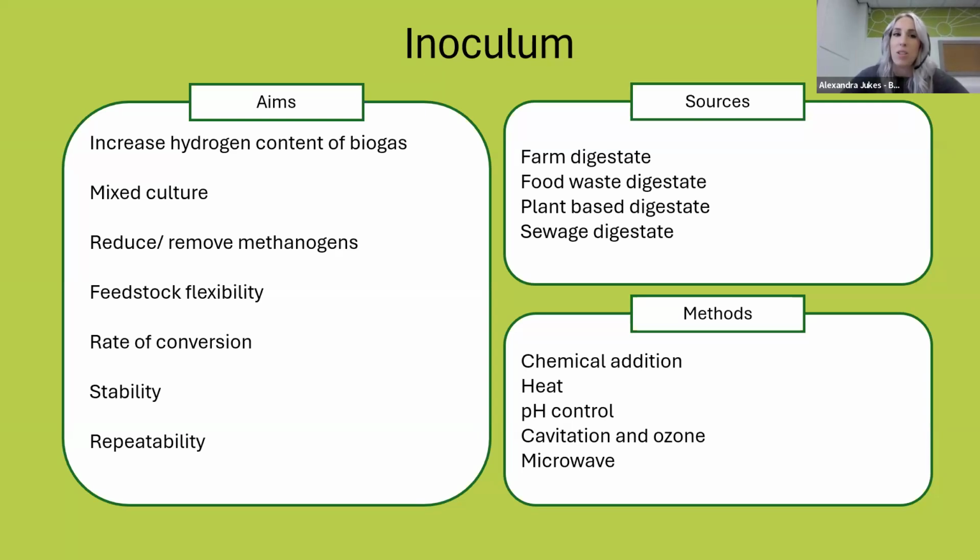So basically we did the literature review, came up with a few different options, and some of them we were able to rule out quite fast. So chemical addition, once we looked at the actual cost of adding in these chemicals continuously, it ruled out that. pH control, we tested in the lab, but we had a lot of foaming issues once we looked at this, and we didn't get great control of methanogens. Cavitation and ozone, so we had a trial with this, and we did get reasonable results, but again, cost was prohibitive.